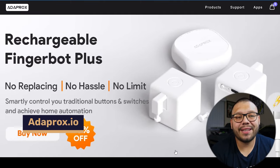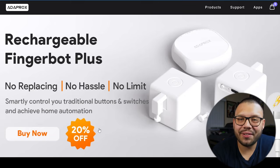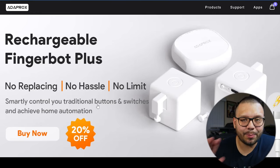Adaprox.io is up next, and they seem to focus on home automation. Now, the fact that they have automation and IO kind of puts everything together. I don't know what it is, but every single time I see IO, it has to do with either automation or AI, but that's completely beside the point.